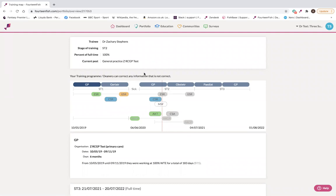Now, the way that this map works is it's got what we call a contextual panel below. So anything we click on up here will change what we're seeing down here. So for example, I'm currently clicked on that GP post. It's showing me some details of that post. If I click on the next one, the geriatric medicine, again, you can see the dates, the amount of actual scheme days they're working, etc.